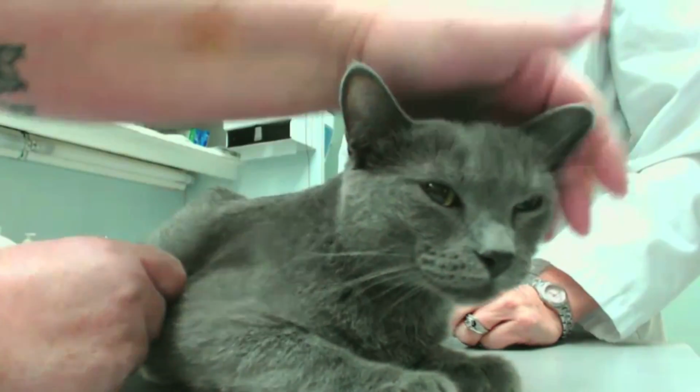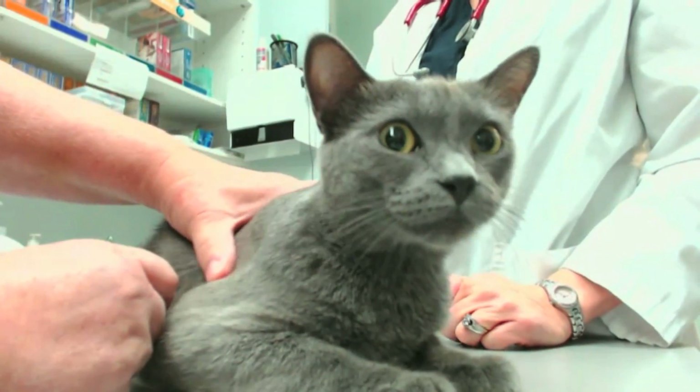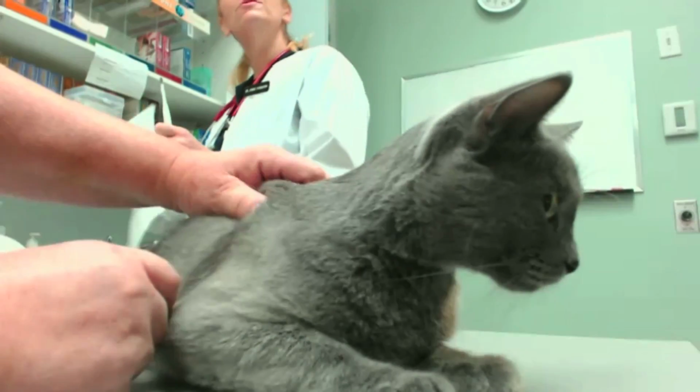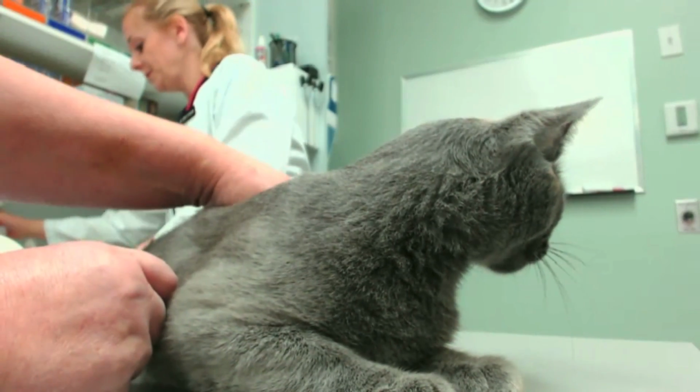And then what we'll do is we're going to give her what's called a pre-medication. The pre-medication will have some sedation in it, and we'll also have some preoperative pain medication. So by the time she goes to surgery, the pain medication's already on board. Great.